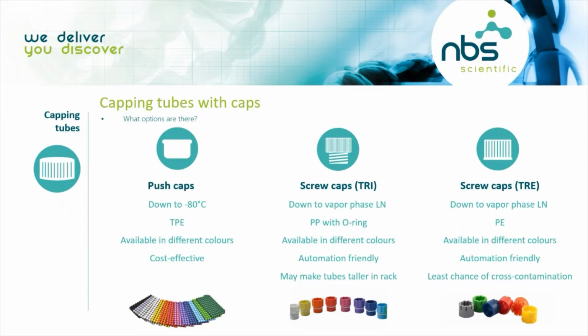Moving on to the screw caps. There are two types of screw caps. There's the screw cap with the internal thread and the screw cap with the external thread. Both screw caps can be used until vapor phase of liquid nitrogen. Screw caps are also available in different colors and both can be used in automated environments. The difference between both screw caps is the material they're made of. Internal threaded screw caps make the tube taller. This means the tube will take up more space in storage. Cross-contamination is less possible with the external threaded screw caps.